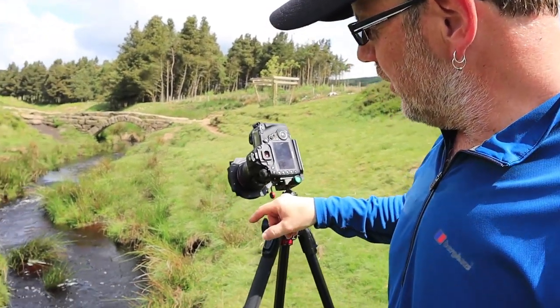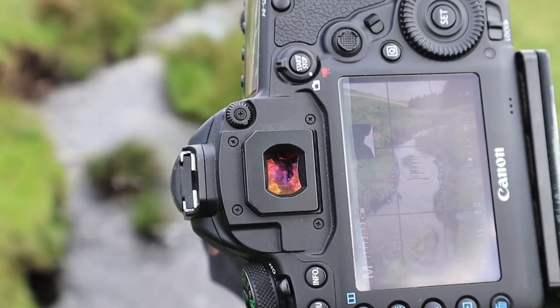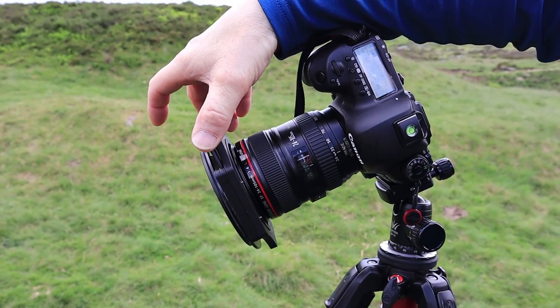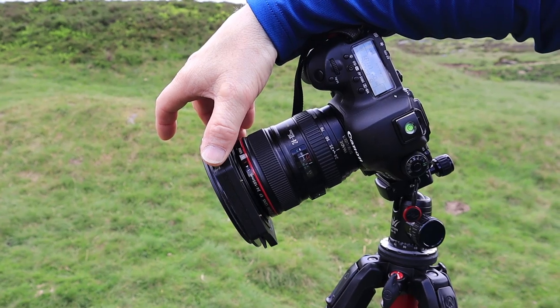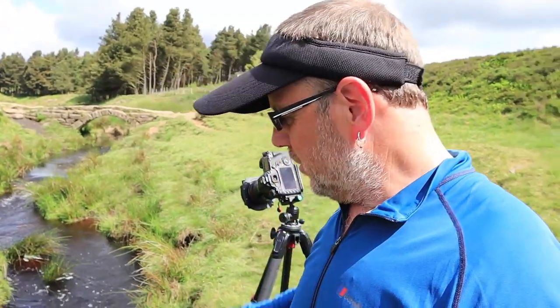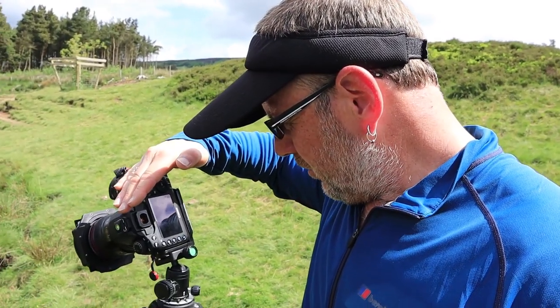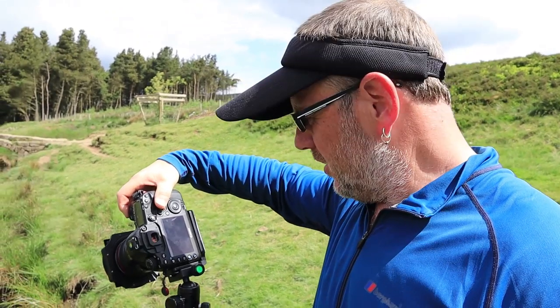I've got a polarizer on. It's making the water really dark, which is quite cool. And we're at f8, ISO 100, and I've got about 1.3 seconds, which is just smoothing out this water. There's a few bubbles in it, which is quite nice. So yeah, the exposure is pretty good. I'm trying to keep the highlights out. There's a little bit of sky in the top of the image.